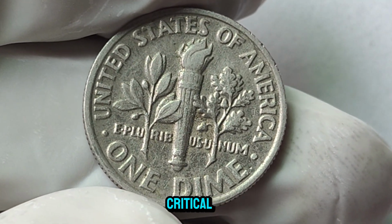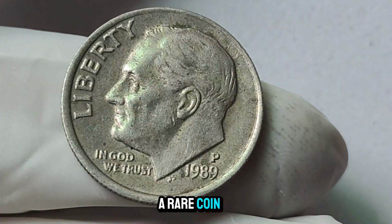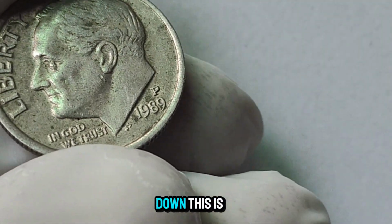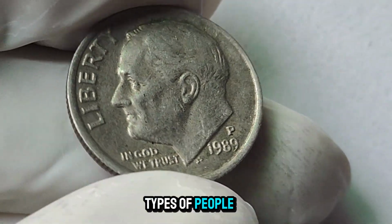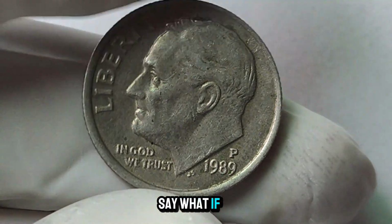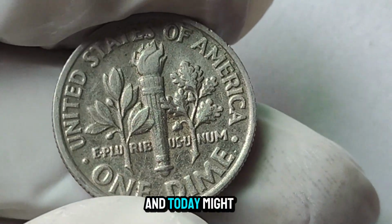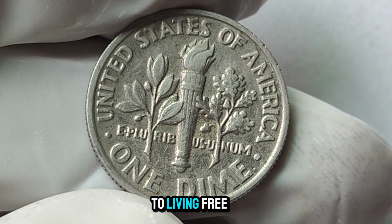Remember, time is critical. Collectors are always on the hunt, but the longer a rare coin circulates, the more damage it suffers. That $989,000 dime could drop in value if it's worn down. This is your window of opportunity. There are two types of people, those who say, "This is probably nothing," and those who say, "What if it's something?" Which one are you? Because every life-changing find starts with curiosity. And today might be the day you change your story, from working hard to living free.